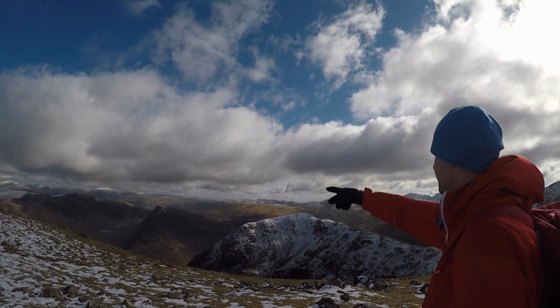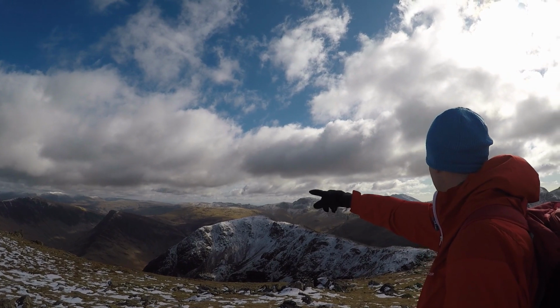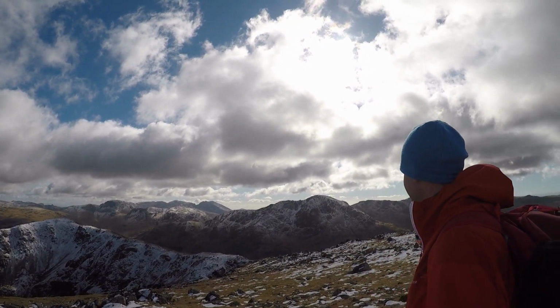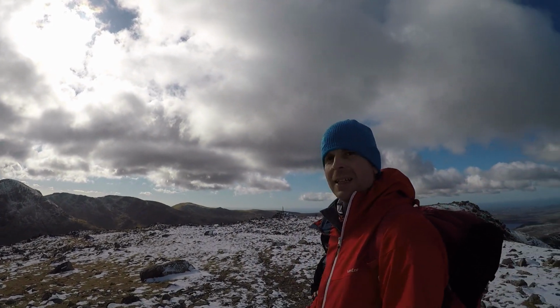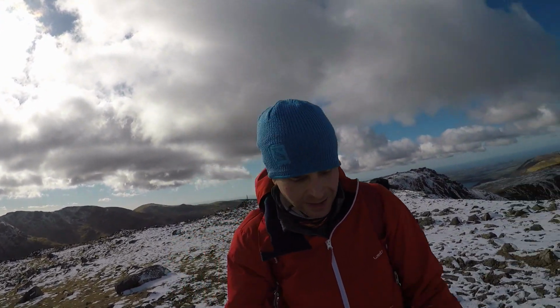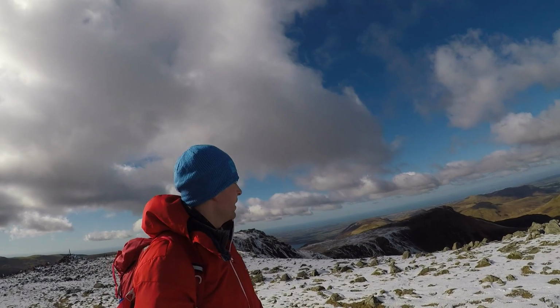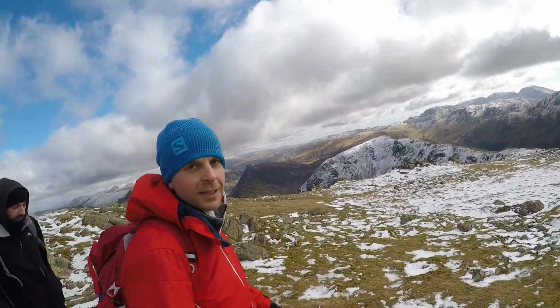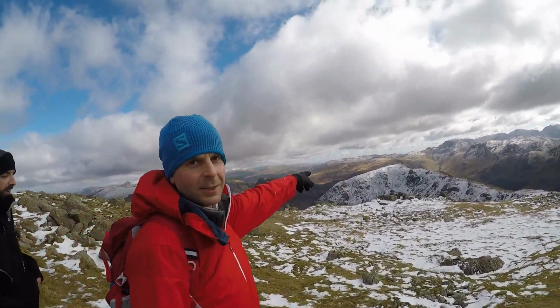Yeah, there's Honister Pass. And I think Fleetwith Pike, so Haystacks must be behind that. It's only like 500 metres. So anyway, you can see absolutely everywhere. Sweet. Head over to the next one then. Last one then, High Crag.